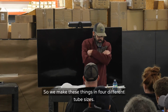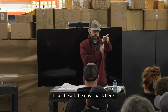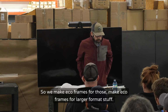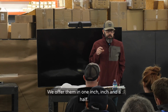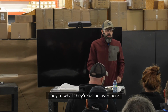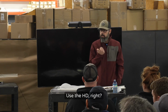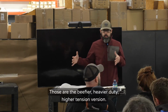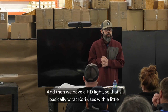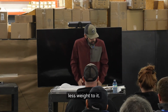We make these things in 4 different tube sizes. Anybody run rapid tag machines here? Like these little guys back here? We make eco frames for those, and for larger format stuff. We offer them in 1 inch and 1.5 inch. These are the 1.5 inch, kind of the standard, what they're using over here. We have an HD, which Corey uses. You use the HD, right? Yeah. Those are the beefier, heavier duty, higher tension version. And then we have an HD Lite, which is basically what Corey uses with a little less weight to it.